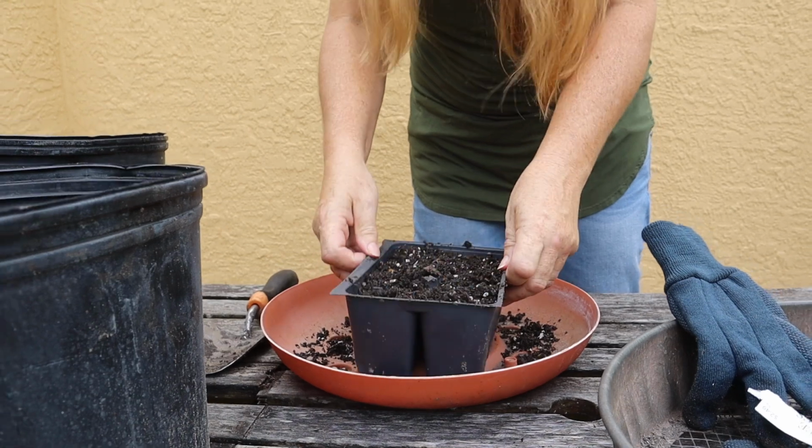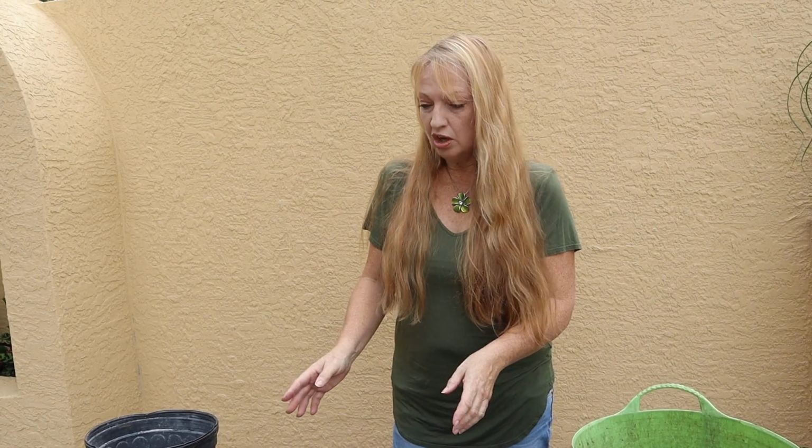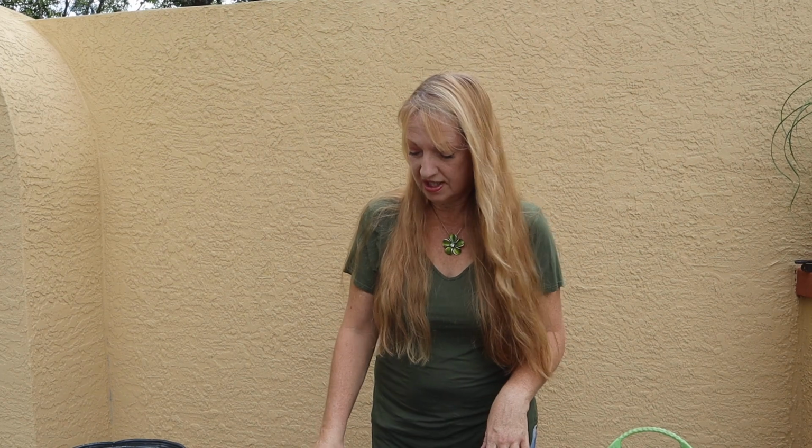And that's it. That's basically the easiest thing in the world, to plant some seeds. I will water that in well, and I will put that in a partially shaded spot. I won't put seeds that I'm growing in full sun. Our sun's just too hot, and it will burn the seedlings.